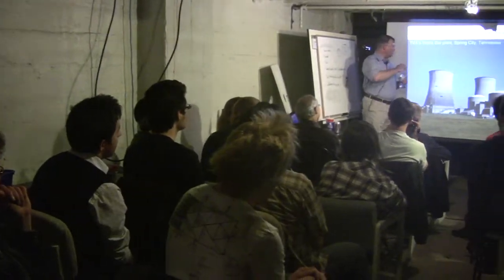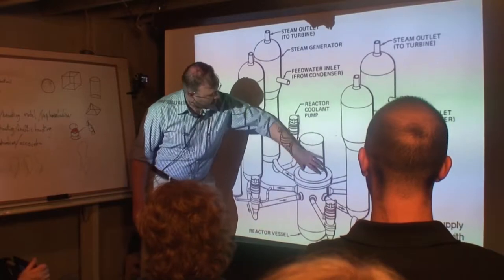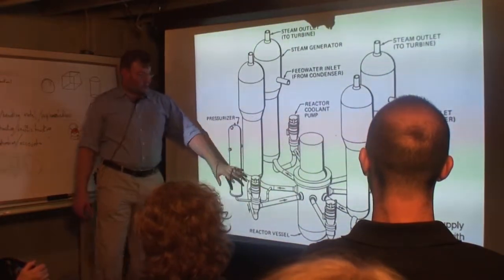This is the Watts Bar plant. Up here is where all the control rods slide in and out of the core. And then there are these four steam generators. You can see the steam generators at Watts Bar are as big, if not bigger, than the reactors. And they also have to operate at these very high pressures.